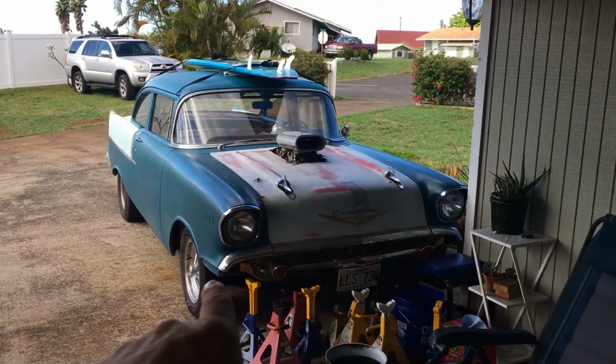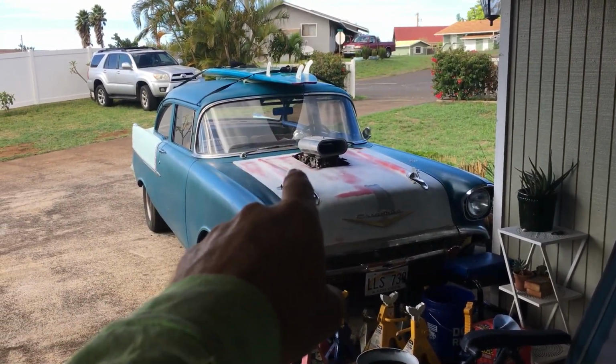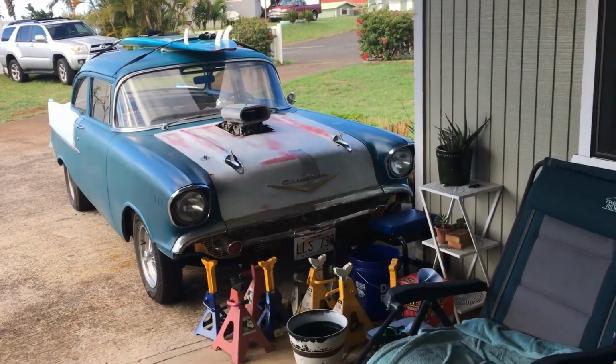So for a higher geared rear end like this has with 3.0 gears, instead of having to slip the clutch to get off the line, which you guys have seen me do lots of times in videos, it's kind of annoying.